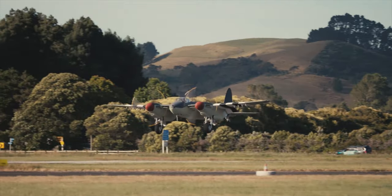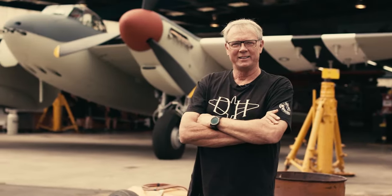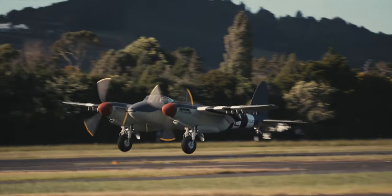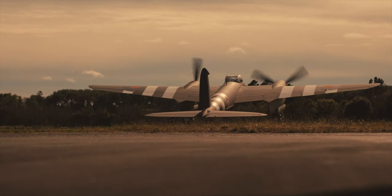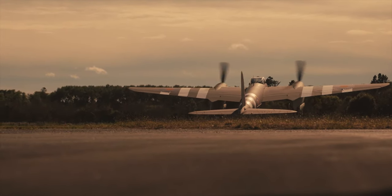It's handling nicely, and the engines are running sweet, and yeah, I'm feeling good about it, and I just don't want to let it go. It's just on to another chapter. It's a shame to see it leave the country, but it's also fantastic to see it in its new home and where it's going to live.